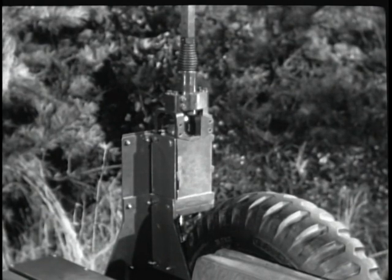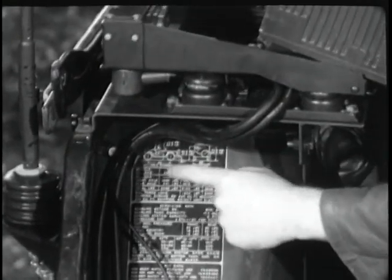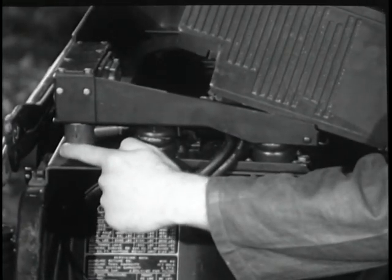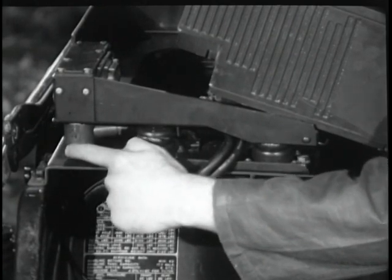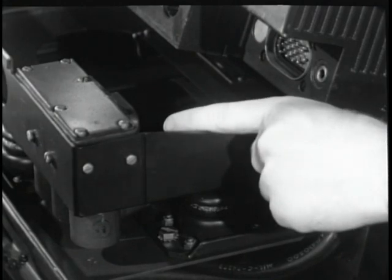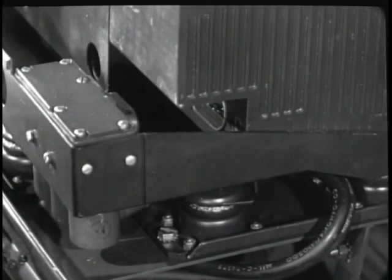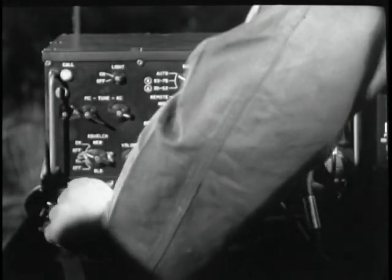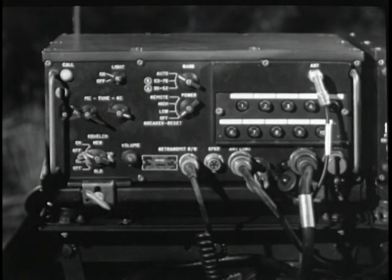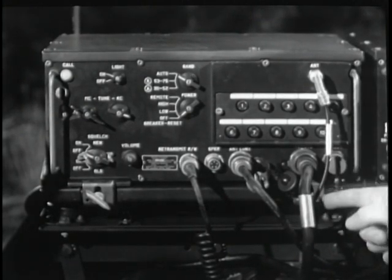The antenna is a center-fed half-wave device. This antenna matching unit selects the proper loading network, which supplies the transceiver with the correct resistive load and provides optimum performance under a great variety of circumstances. Power is supplied from the vehicle's battery through this cable and into this plug. This receptacle makes contact with the plug in the mount.